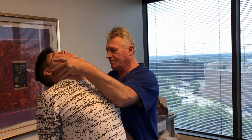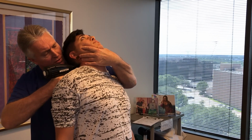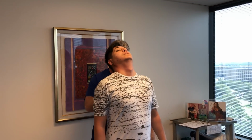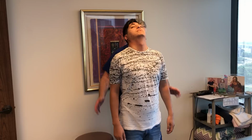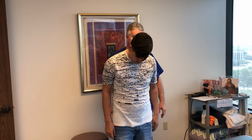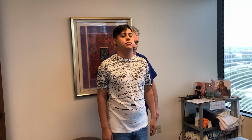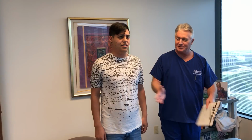Now, look back at the wall behind you. Full extension. I'm going to adjust your atlas right here. This sends a neurological bombardment of proprioceptive neurological impulses into your cerebellum. Relax. Which is your hind brain, that controls the balance. Okay, now bend your head forward and backwards again. This should feel smoother to you than the previous ones. Wow. Like I put a little WD-40 in there. That feel better? Take a look at how straight you're standing up right now. So that was a wow adjustment, wasn't it?